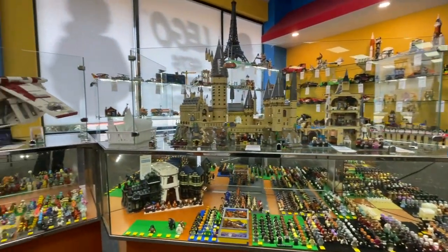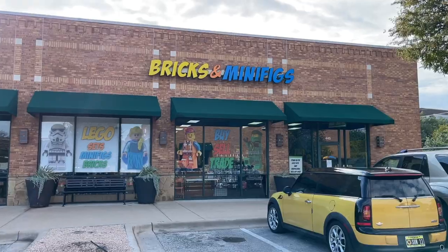It's been a while since the last time I was in, so I'm really excited to see all of the new stuff on the shelves. Hopefully they have Lord of the Rings and maybe some Toy Story. I'm like on the lookout for some of that stuff as well. Some Scooby. Anyways, Ross, are you excited to head in? Let's go. Bricks and Minifigs.